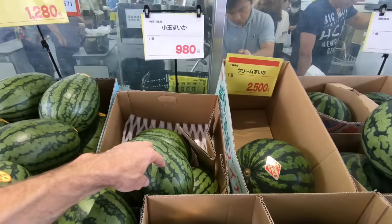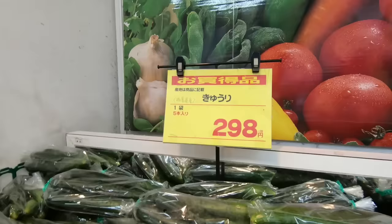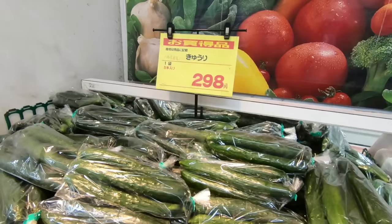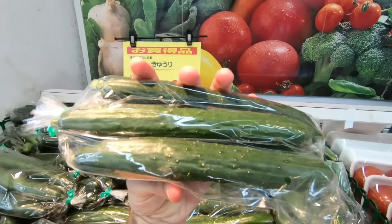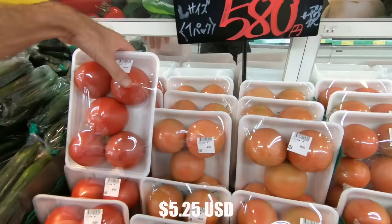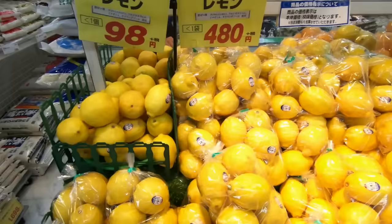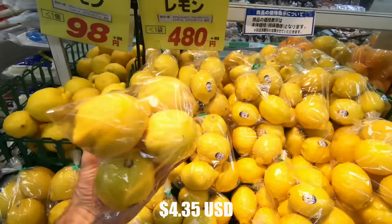All right, head inside here. And so unfortunately, I'm not exactly sure about the weights here, but these are 298. That's like $2.50. Probably that's for a bunch. So 250 for that. 580, or about $5 for 5 tomatoes. $1 per tomato. 98 yen for lemons. However many that means, or 480, maybe that is per lemon. 480 for 5 lemons, so about $4 for that.